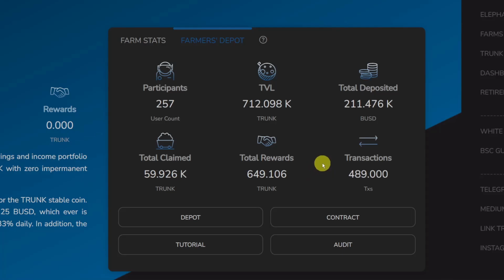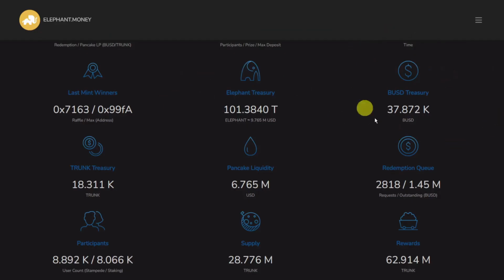So taking a quick look over at the Farmers Depot, which can be found on the farm page, you just got to click on the right tab. You can see that since launch, there has been over $211,000 BUSD that has been injected into this system, where coming over to the Trunk page and the stats, 90% of those amount of funds made it right here to the BUSD Treasury.